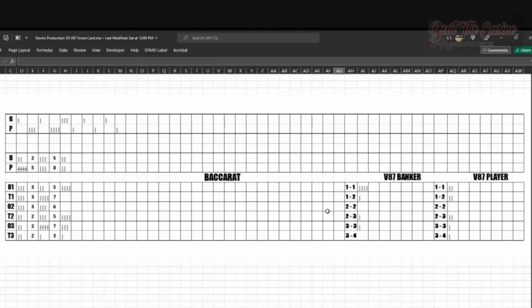Okay, so the V87 now, 1 stays 1 on the banker side, occurred 4 times. And how many times did it go to 2? Only one time. Disparity of three. Okay. And what's happened on the player side? Pretty much a level set. Everything's pretty much even. One stayed one. One went to two.